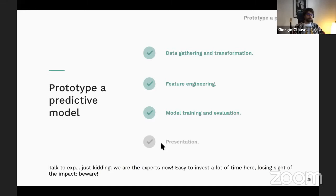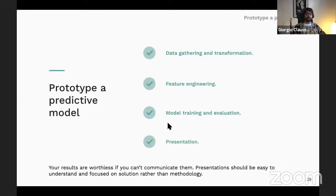So moving to presentation, that's, I think, the most important part of prototyping a predictive model. Your results are really worthless if you're not able to communicate them. Presentations should be very easy to understand, short if possible, and focused on the solution rather than the methodology. So what was the problem that you addressed and how does this solution solve it? If you are able to present your results in such a way, then you are a winner in data science.